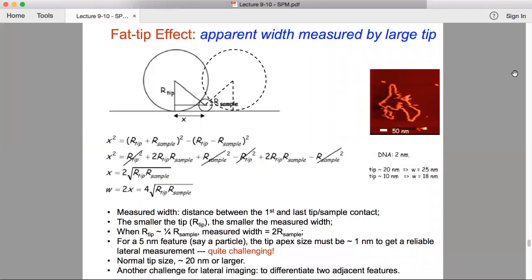So fat tip effect is what you call it when you measure a sample with a wide tip or bigger tip. That is the apparent width measured by using a larger tip. This is very simple mathematics here. You have the sample here. This is the small, let's say a cylindrical one. What we're seeing here is a cross section. Our sample is smaller compared to our tip, and your tip is now rolling over the sample, and we take these two instances and come up with the value for the apparent width measured by this larger tip, right? So this x is the distance between the center of the sample and the center of the tip.